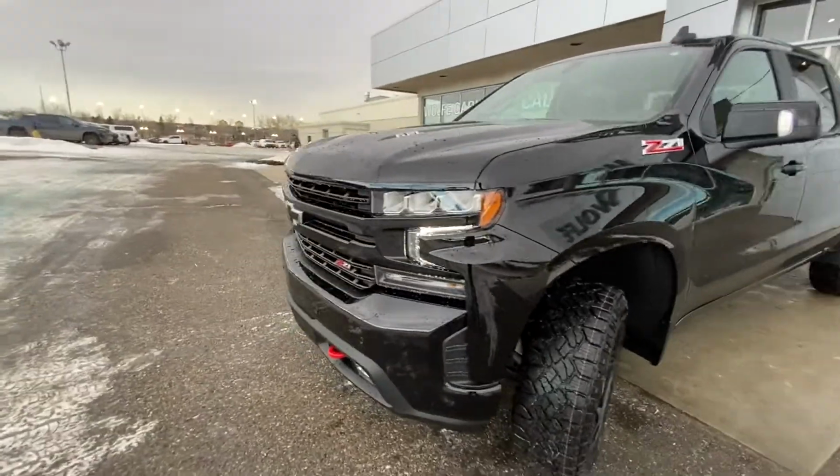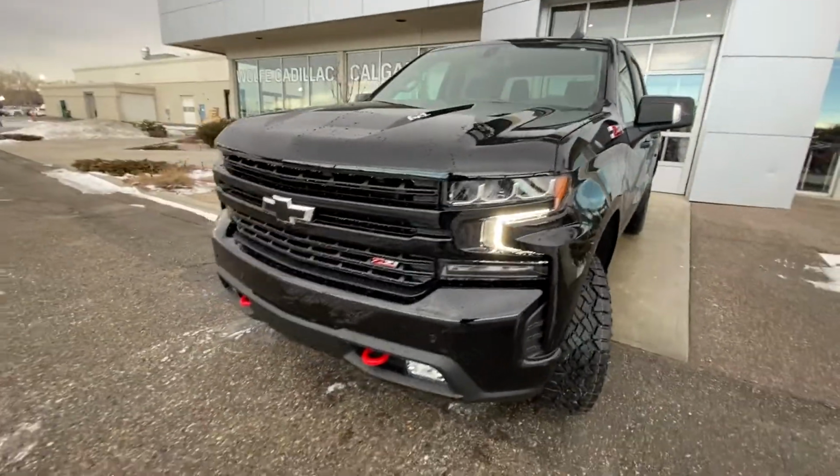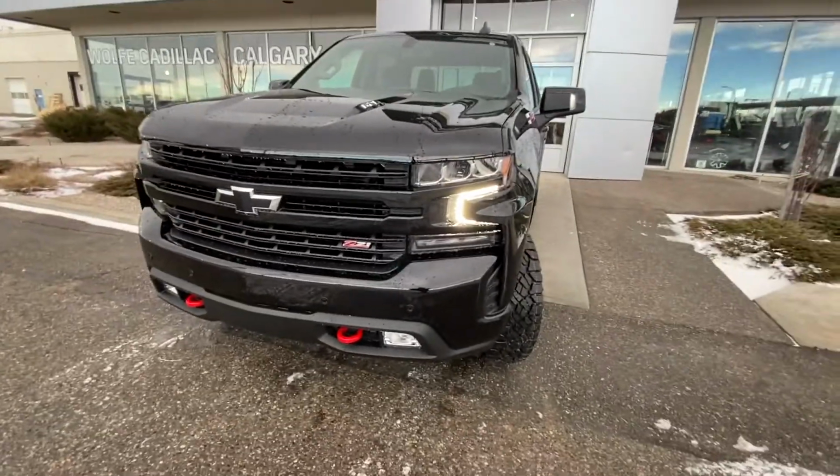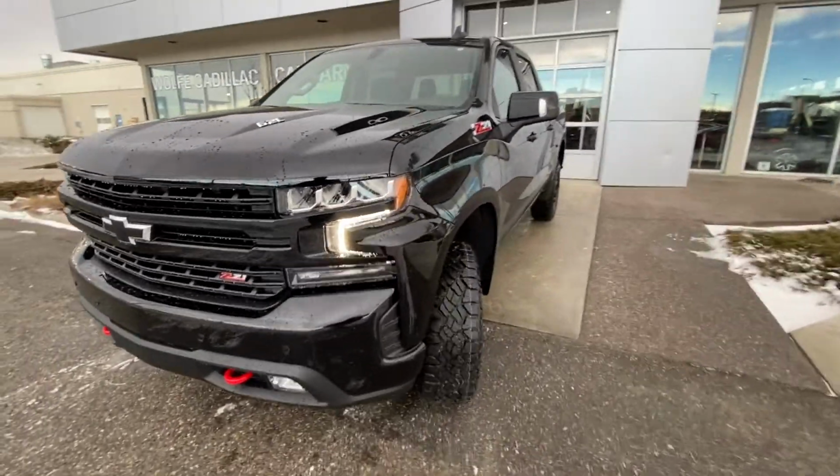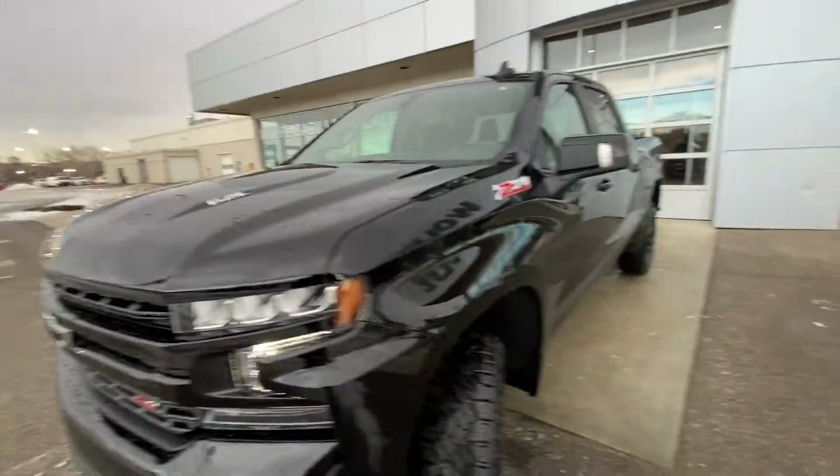Coming to the front of the vehicle, LED daytime running lamps. We have parking sensors as well as fog lights, Z71 grille, color matched, red tow hook signature on the Trail Boss, 6.2 liter on the hood.